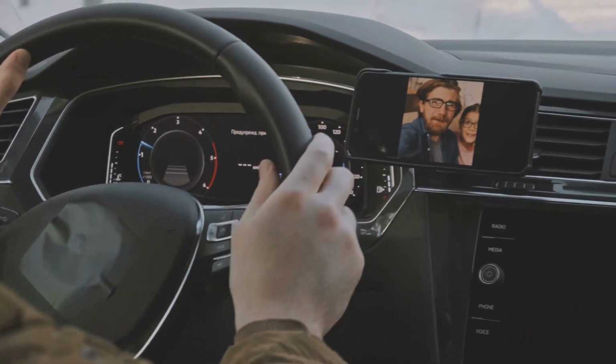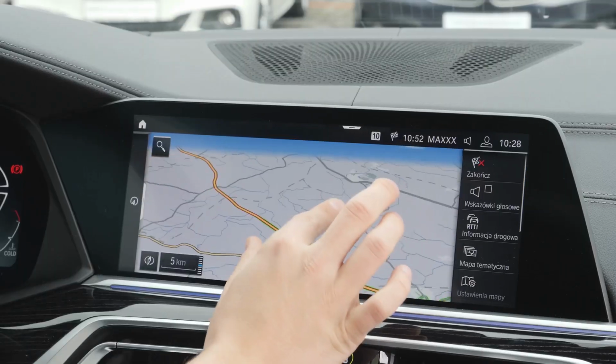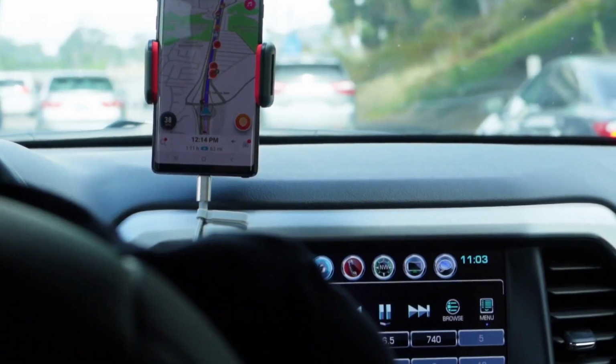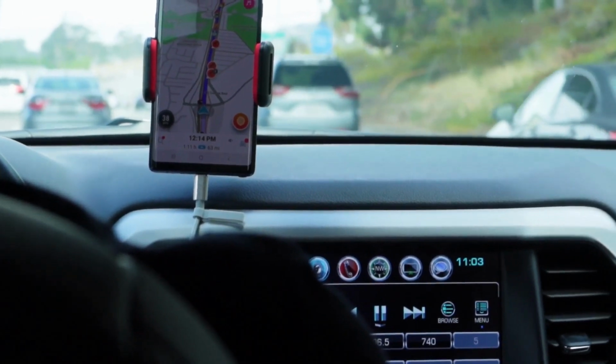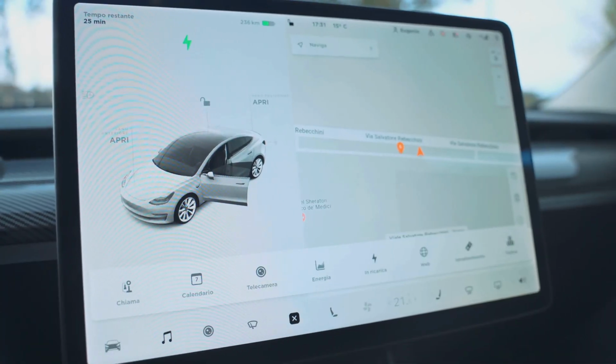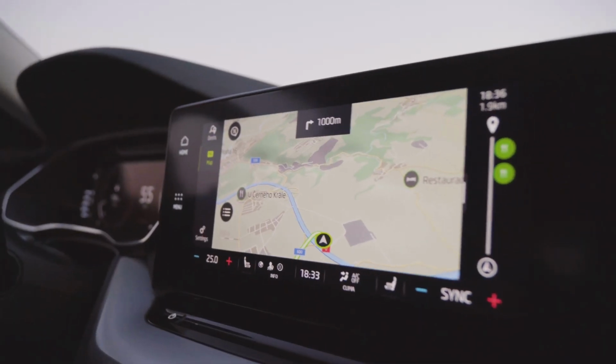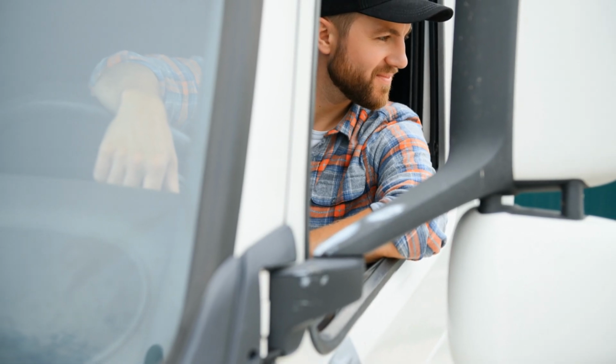With CarPlay you can make calls with Siri hands-free. Listen to your favorite music. Send and receive messages without touching your phone. And of course, navigate with ease using Google Maps. CarPlay is designed for driving. The icons are big and easy to tap. Siri understands your voice commands. It's all about keeping you focused on the road.